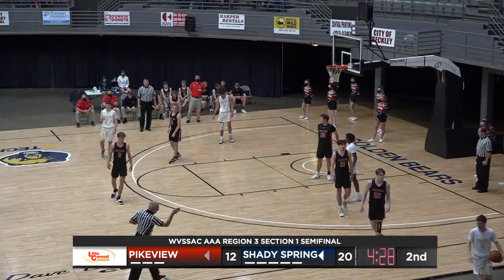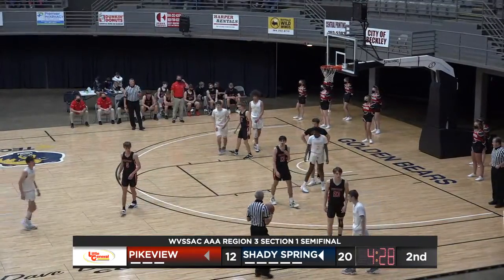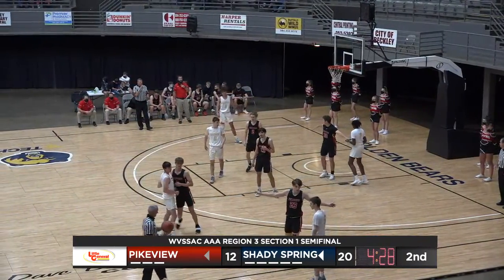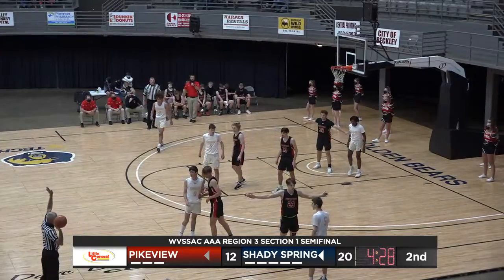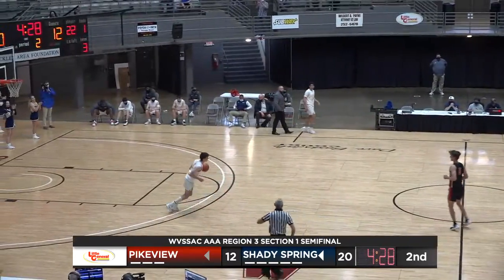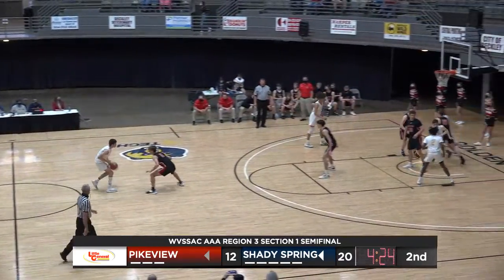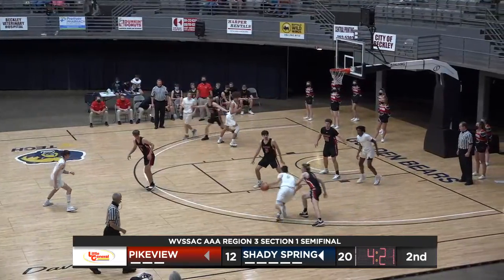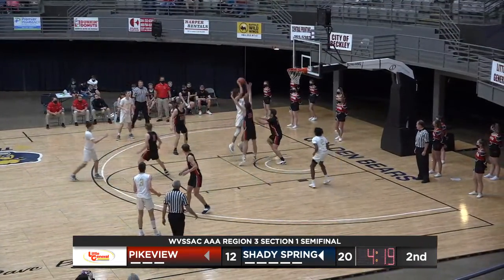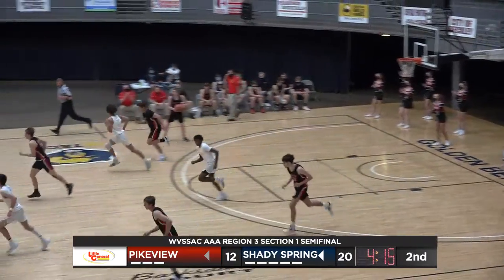And up the floor, Pikeview on defense there. They knock it out. Dylan Blake overplaying there on Cole Chapman, but knocked it out of bounds. Pass goes deep in the backcourt. Here's Duncan. Inside, Holstein puts it up. Shot rims out. Rebound comes down to Colson.